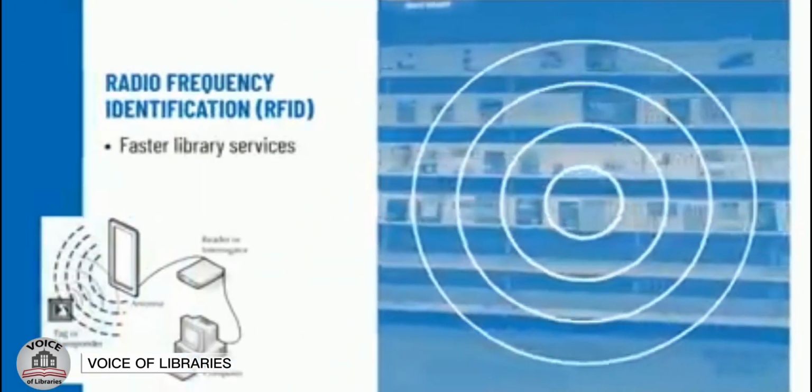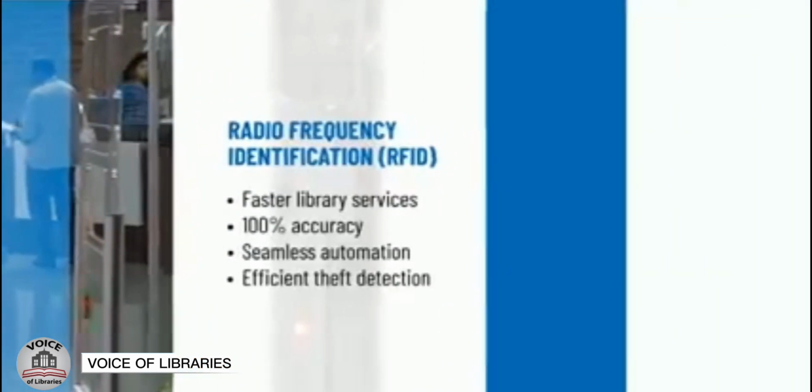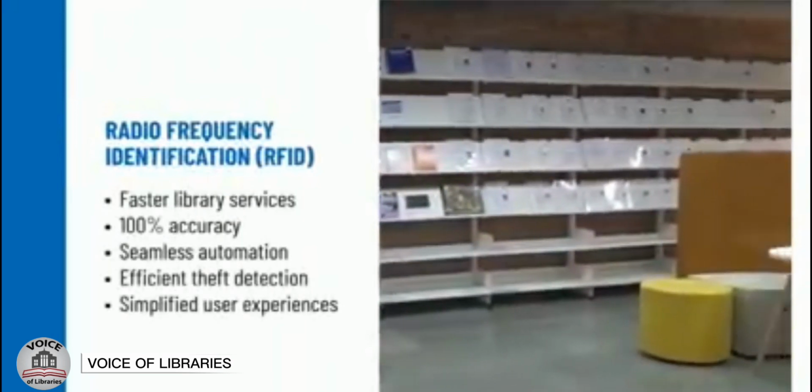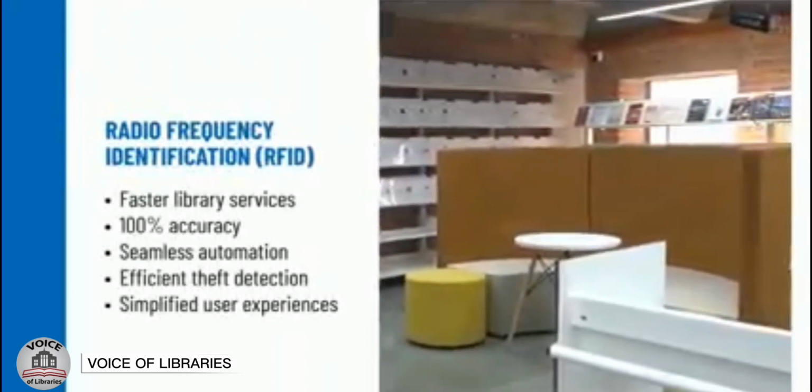Radio frequency identification is the new age AIDC technology that comprehensively enhances library efficiency with 100% accuracy. RFID seamlessly automates circulation operations and theft detection processes. It simplifies user experiences and enables library staff to focus on the more value-added aspects of their jobs.